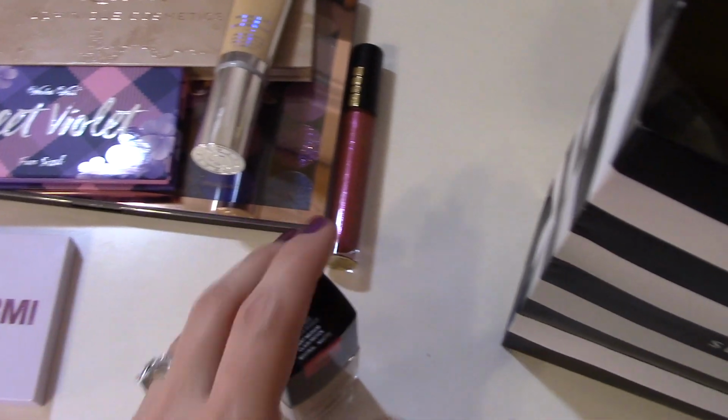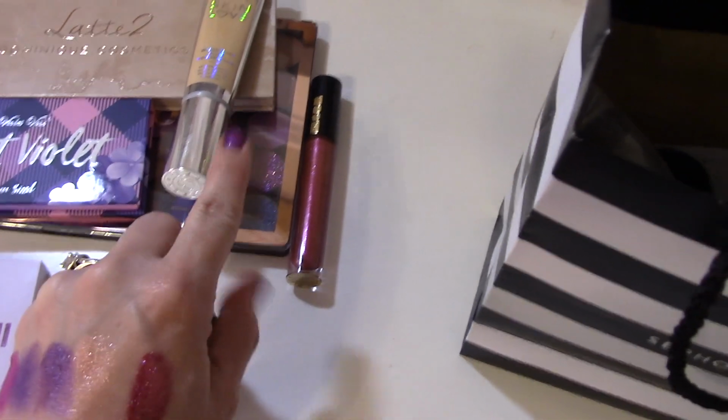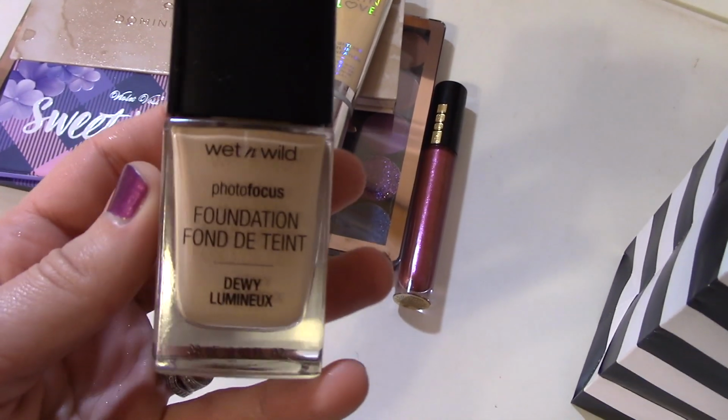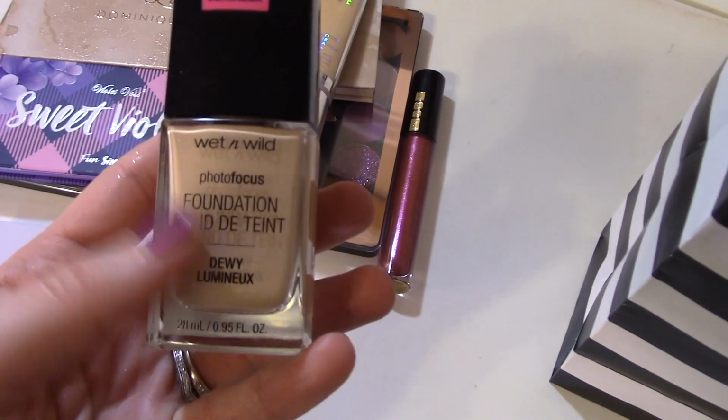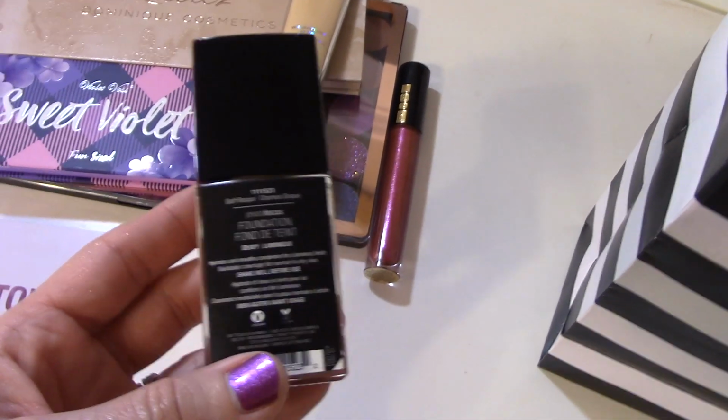I would tell you the other foundation that I would have paid more than $5 for. It's funny because I like this one more than I like that one. And it's the Wet n Wild Photofocus foundation. This is the dewy version. This thing is like, okay, let me tell you.